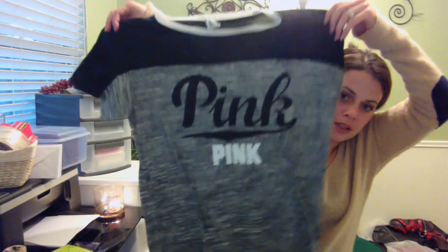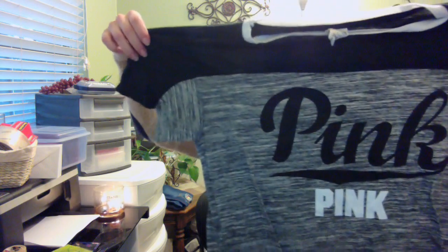I got a really cool size small pink shirt. Nothing wrong with it. Probably belonged to the girl with the purple sweater a minute ago. This has no flaws at all. It's got a little sweater peeling that I could take off. You didn't see that, but it's a little worse than what I showed you.